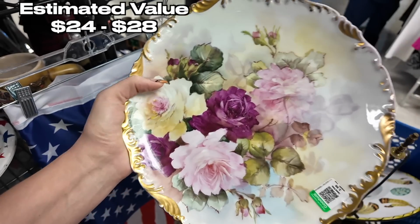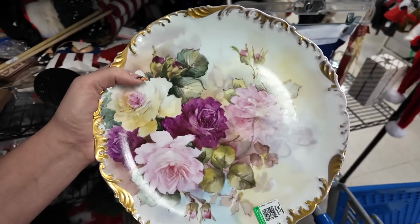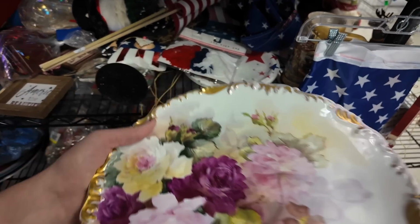I am having a fine China sale on knickknacks on November 14th in the evening. So I think I might stick that in the sale.